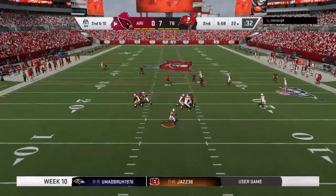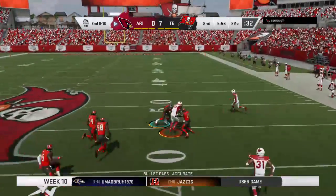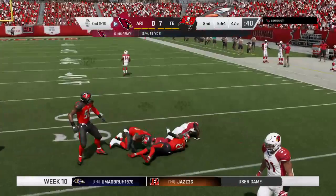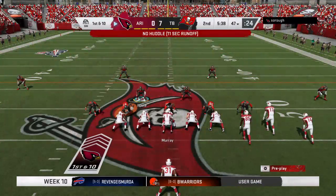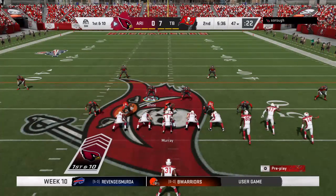Throwing on 2nd down, Murray. He's got a man complete. It's Clay. And they work this well upfield across the 45. A first down there on a pickup of 25.